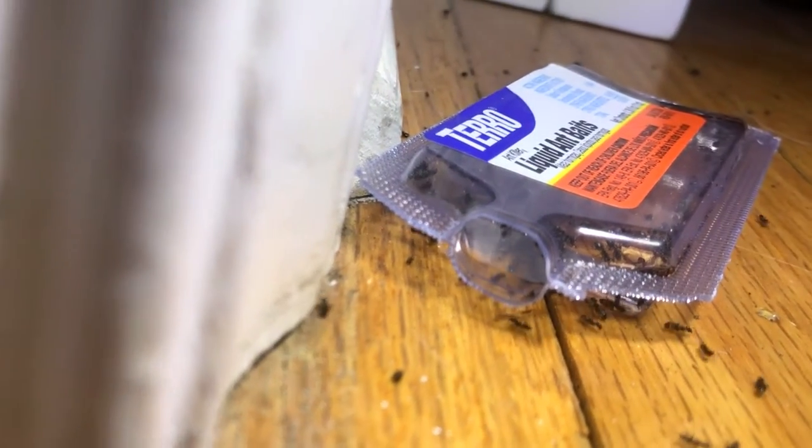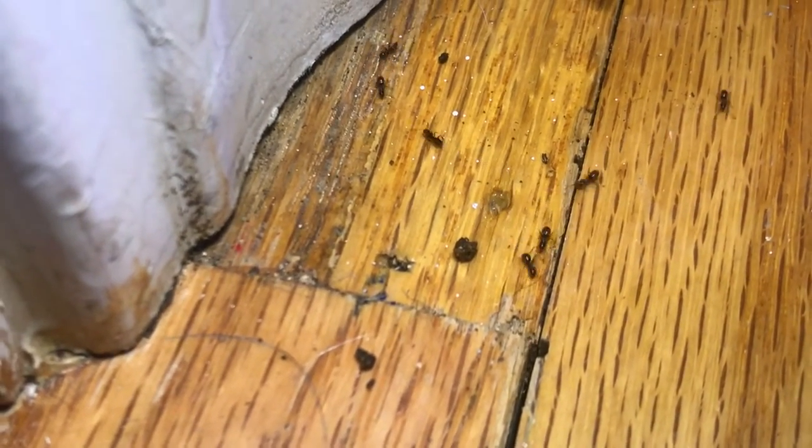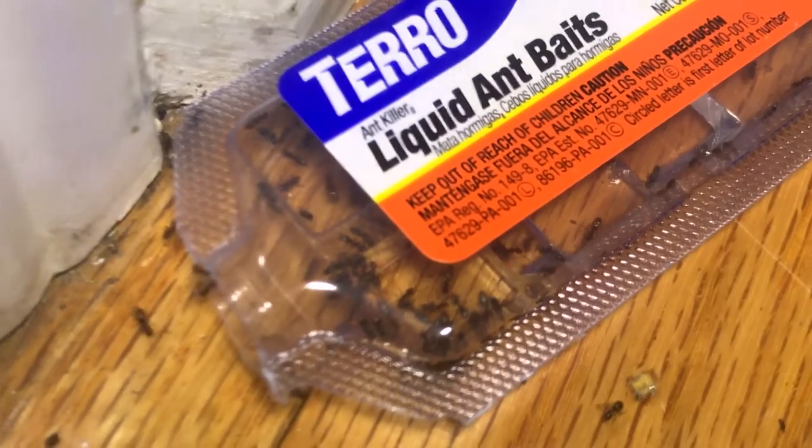Please tell me they're gonna die after. They're gonna die, yeah. And then they go down in their little home right there. How do we have that many ants going in our floorboard? Yeah, but the thing is, they're eating that liquid ant bait. You sure all of them are? Yeah, they gotta die. I don't know how long it takes.